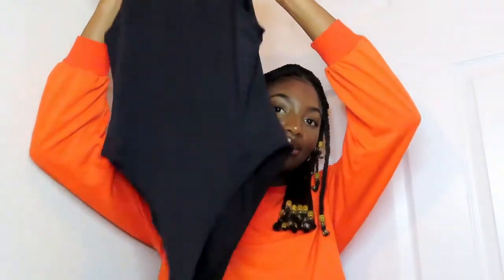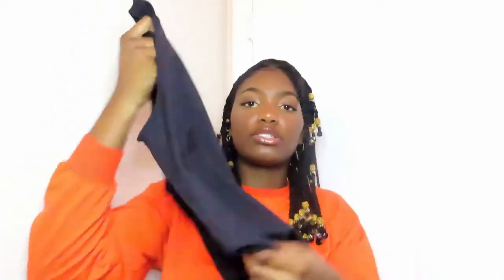Next thing, I did wear this in my other video. It's a bodysuit, you guys. It's a bodysuit. So this is what it looks like. It's just a regular plain black bodysuit.